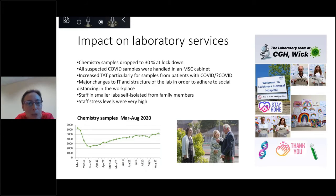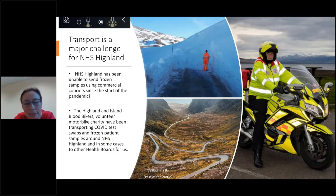At the best of times, transport is a challenge in Highland. This slide shows one of our most famous roads, the Balachnaba, or Pass of the Cattle. It rises over 2,000 feet and has a 25% gradient in places. Although you can take an alternative route round, it'll significantly add to your journey times. You can imagine that this and a lot of our other Highland roads become impassable during the winter time.